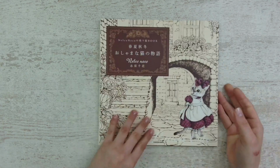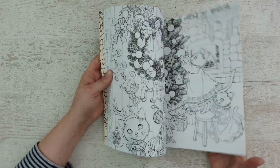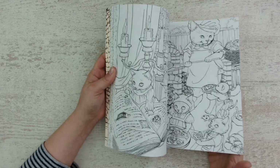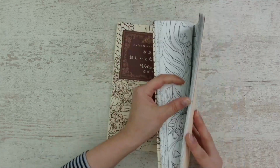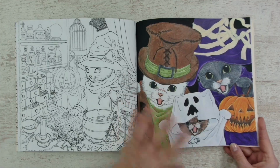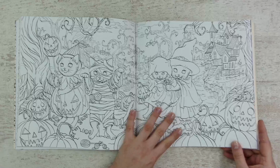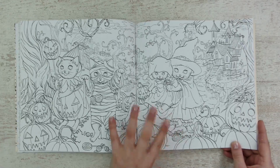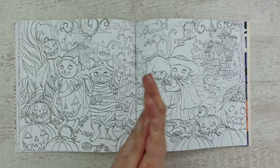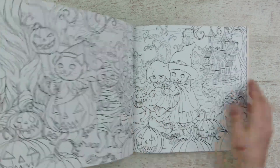Then Nelko Nico. I've only colored one. It's again all about cats. Those are just too cute, right? I did some cats that were celebrating Halloween and I love this page a lot. I also do love this one. I really want to color it, maybe this year. I don't know. I say it for some years now but I really want to color it.